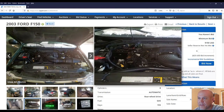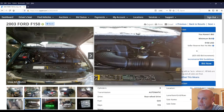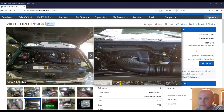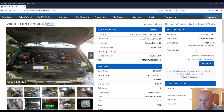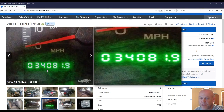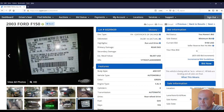Now, again, unless I could absolutely get under this truck and smack it with a hammer or something to see how much rust is going to fall off of it, given that it's up in Pittsburgh, I would still never bid on this truck. Even with that looking like potentially legitimate miles, there's no way I'd bid on that truck without being able to inspect it.